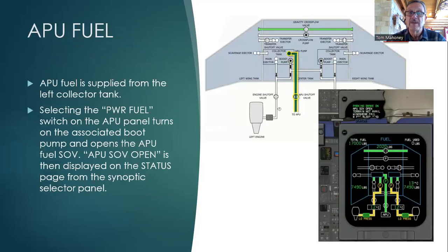APU fuel. Well, we've already mentioned it a little bit, but APU fuel is supplied from the left collector tank right here. And of course, our APU lives right down here. And the APU fuel is supplied from the left collector tank. Selecting the power fuel switch on the APU panel turns on the associated, well, not boot pump, but actually boost pump. I'll fix that here. There we go. It's fixed. Boost pump.